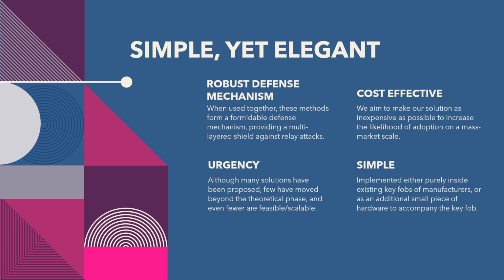By combining these two techniques, we can provide a robust defense mechanism that is effective in a wide range of scenarios. More importantly, the combination of distance bounding and immobility detection offers several additional advantages, such as its cost-effective nature. The reason being is that it doesn't require substantial changes to existing hardware or software. It is also simple to implement with a significantly shorter development time than many other solutions. Furthermore, it's highly effective, providing a clear and measurable improvement in security. This innovative approach provides a robust, cost-effective, and practical solution that outperforms many other proposed defenses.